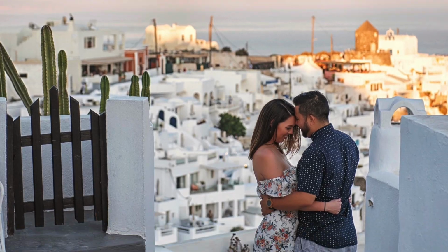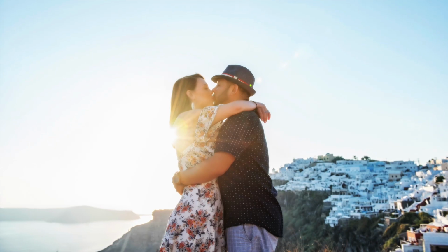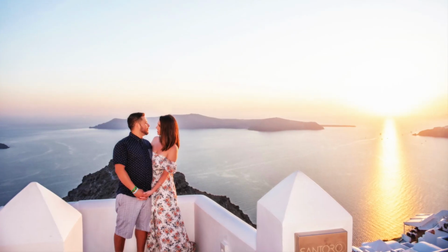Below we'll comment the information on where we got it, but it cost about 300 euros, and they took us into Oya, and we were on the rooftops where you always see the famous blue domes, the sunset in Santorini, which was a sunset like no other. And I mean, it was just views that I can never imagine, as you'll see from the pictures here.